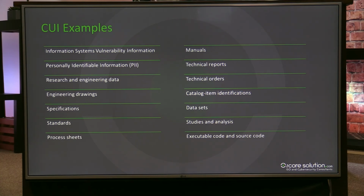Engineering drawings. Well, that one seems sort of obvious, right? You wouldn't want an adversary to get their hands on engineering drawings for a weapon system that they're trying to defend against. Otherwise, they could reverse engineer it, right? We wouldn't want that. Manual standards, process sheets, data sets, software code and source code.